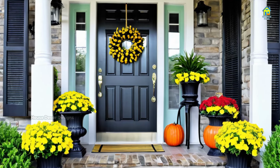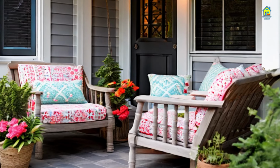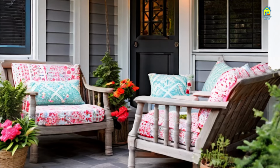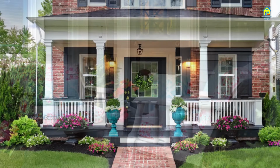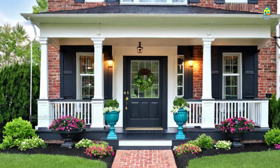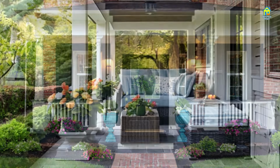Choose from options like wall sconces, string lights, or lanterns to illuminate your space. Lighting can highlight your porch decor and create a warm, welcoming glow in the evenings. For a cozy touch, consider using battery-operated fairy lights or solar-powered lanterns.